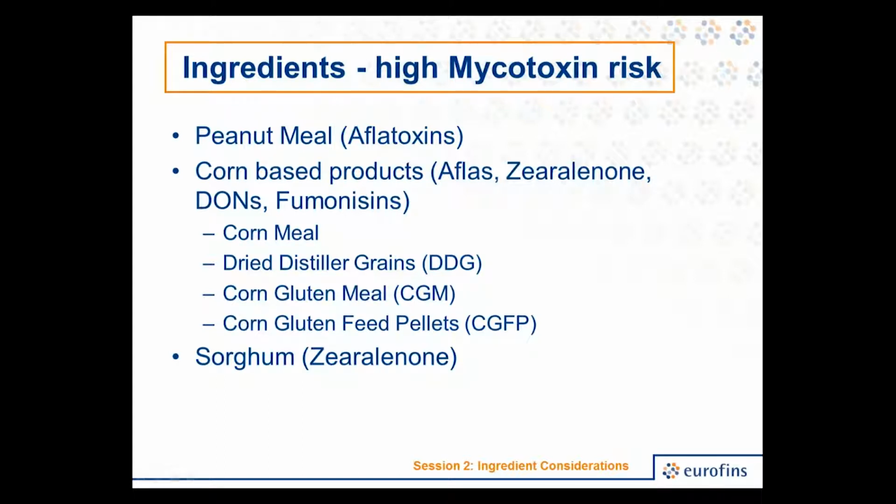The more common ingredients in animal feed and pet food would be cornmeal, dry distiller grains, corn gluten meal, and corn gluten feed pellets. Of those, dry distiller grains are probably the highest risk because the corn product there is relatively concentrated over the originating material, which is whole corn. Mycotoxins can be concentrated by a factor of up to 3 to 4 in that product because of the removal of starch, and many of the mycotoxins, particularly aflatoxin and DON, will stay with the eventual end product, the dry distiller grain. Sorghum, which is not a common ingredient in pet food, is a high risk for zearalenone.